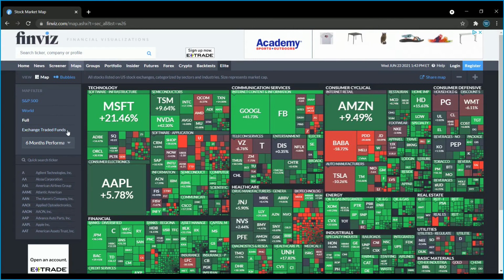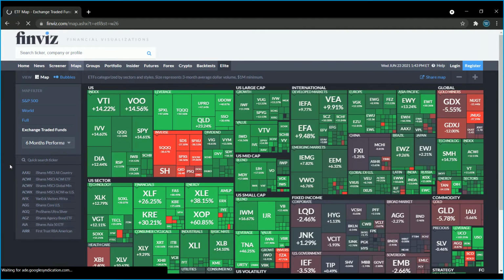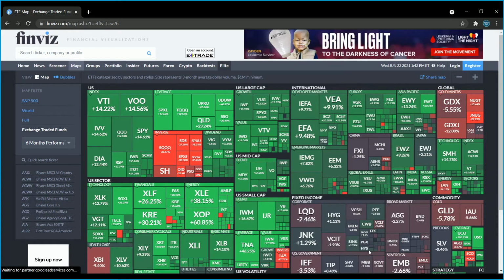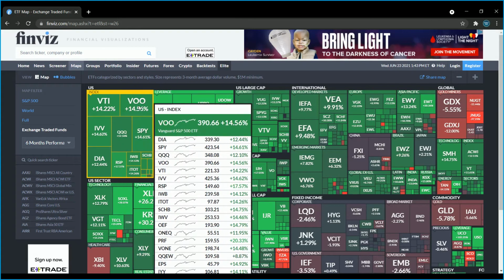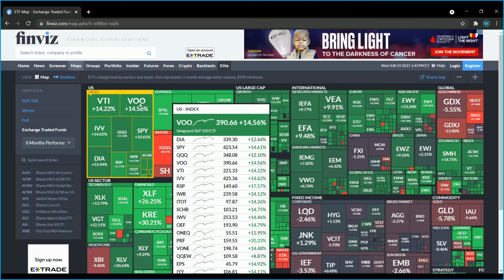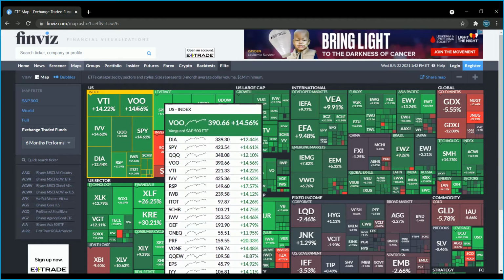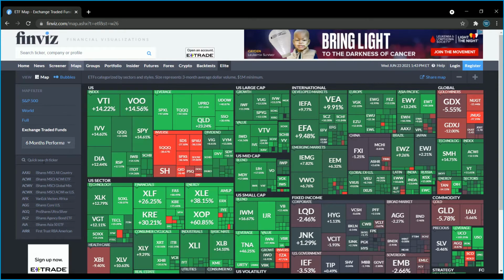You can also sort by exchange traded funds and see how particular ETFs or funds have done over your timeline. So that's interesting as well if you're looking for a certain ETF to invest in. Maybe you're looking at VTI versus VOO. You want to know which one has done better historically over the last 6 months. It looks like VOO has done a little bit better than VTI, so maybe you want to put your money in that one instead of that one. There's a lot of different things that you can use this for. It's a great visual learning tool in my opinion.